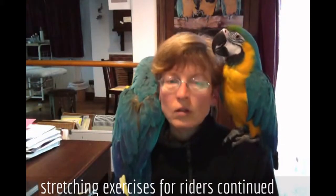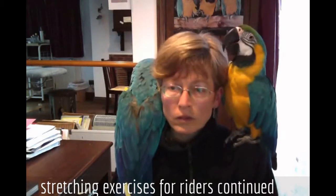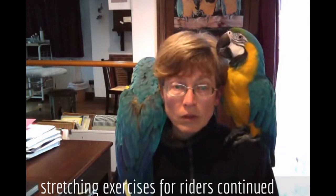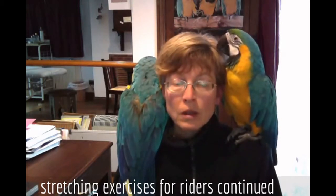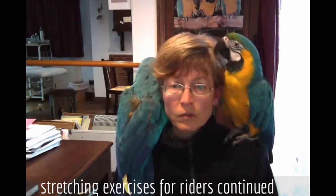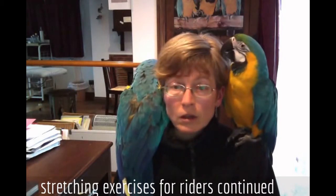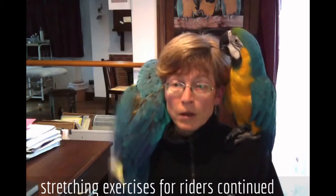Why is stretching of the hamstrings, the inner thighs, the bottom, and the muscles that lift the feet important? During riding, we build up a great deal of tension in all these muscles, and the same applies to them as to the abdominal muscles and the other muscles that I've mentioned before. Any long-term tightness can lead to shortening and movement impairment.